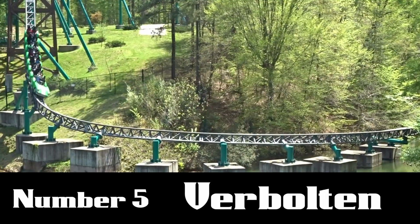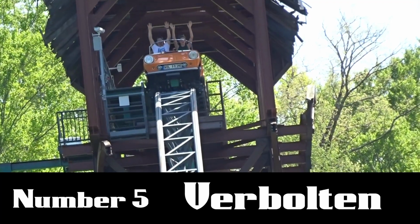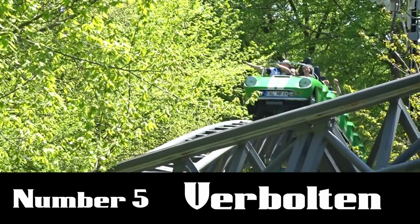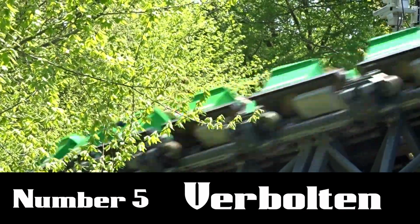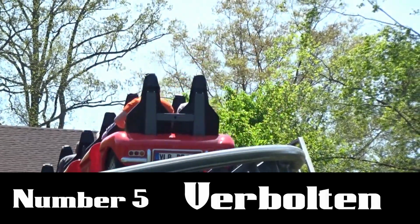Of course, the drop over the Rhine River is also really cool, especially because of the theme that you have in that little building. You then dive towards the Rhine and then take the same course the Big Bad Wolf took all the way back up to the station. That pretty much concludes your ride. But anyway, Verbolten is overall a great ride. I definitely recommend you take a ride on it. And yes, so that is my number 5 spot.